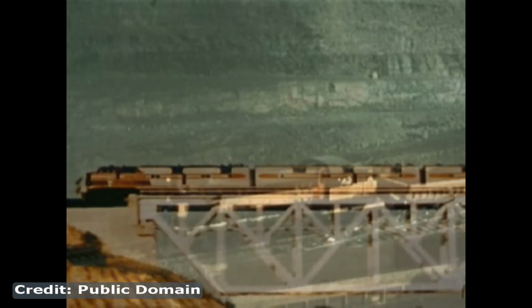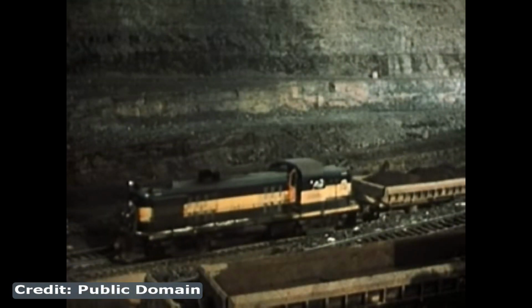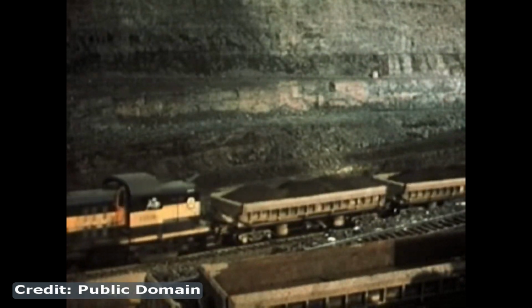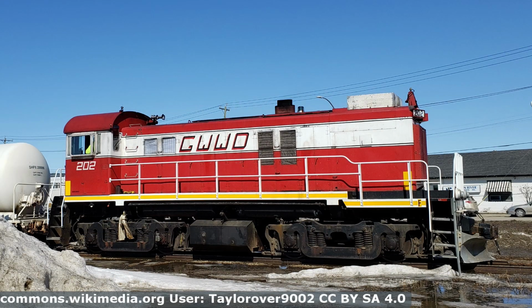Now, if you're really into Alcos like myself, you'd probably think of one of these locomotives, an RS3. And yes, while this locomotive handles the practical part of more visibility, it's still kind of big for what the railroad in question that ordered the model we're talking about today, the CN, wanted. Something more like, yeah, that'll do it. This is called an RS23.